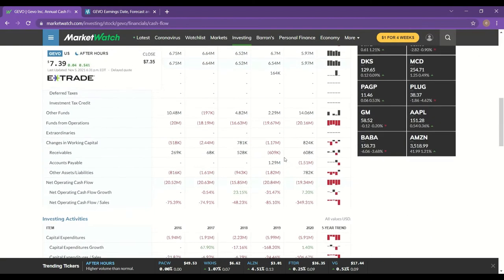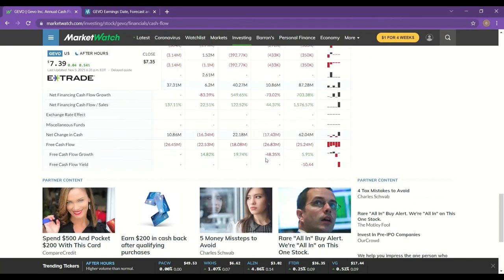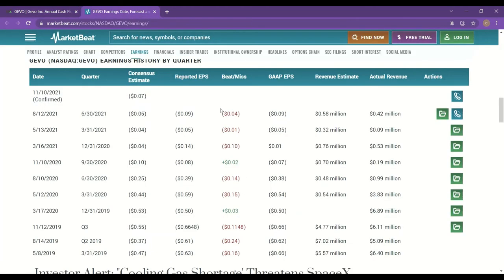So the last thing, and arguably the most important thing to look at on their financial statements, is their free cash flow. So this basically shows how well the company generates cash to pay its debts and ability to fund its operating expenses. So as you can see, it's not good at all. It's basically at the same spot it was at 5 years ago. So this is never a good sign, because you want to see it grow over the years and not just stay the same.